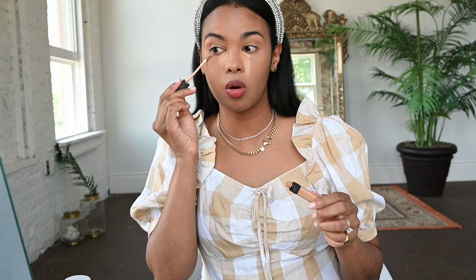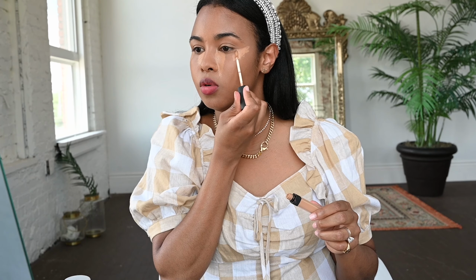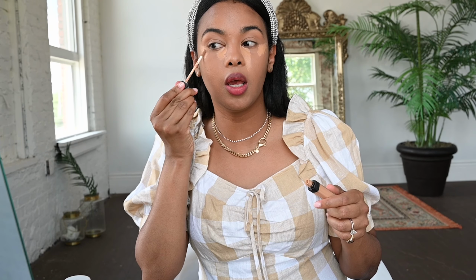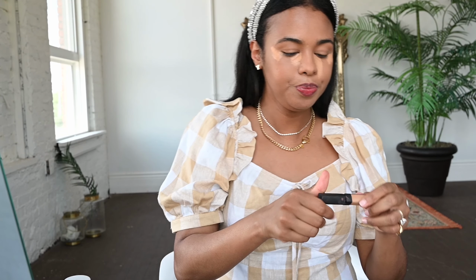and then also here, in a wing shape. If you do your concealer this way, apparently it gives you a natural brow lift, eye lift effect, kind of like Bella Hadid. So I've actually been doing this for a couple of days and I'm kind of into it. So that's what I'll do today too.